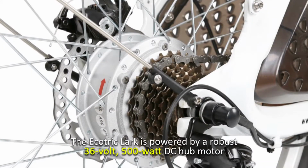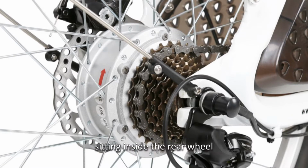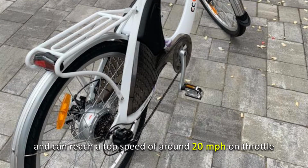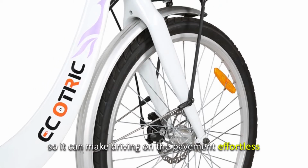The Ecotric Lark is powered by a robust 36V, 500W DC hub motor sitting inside the rear wheel. It can accelerate fast and can reach a top speed of around 20 miles per hour on throttle, so it can make driving on the pavement effortless.